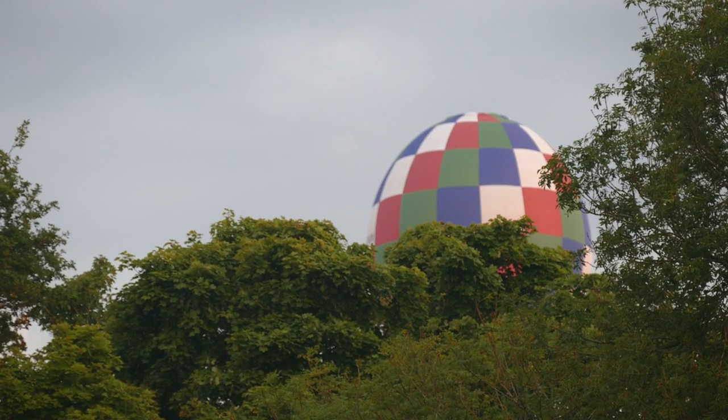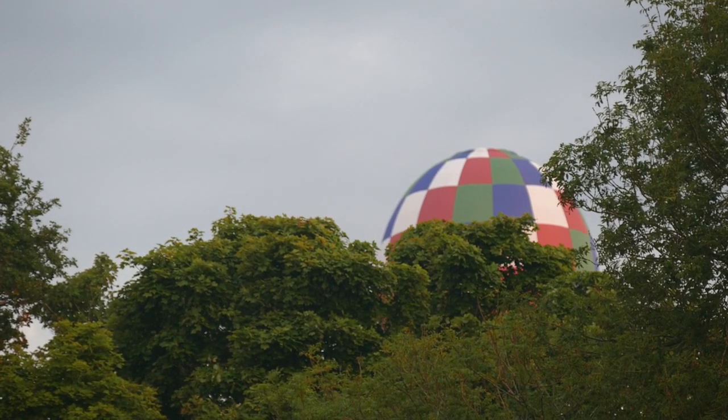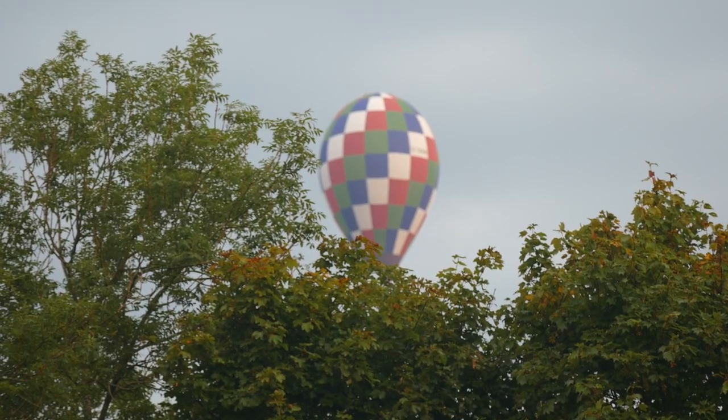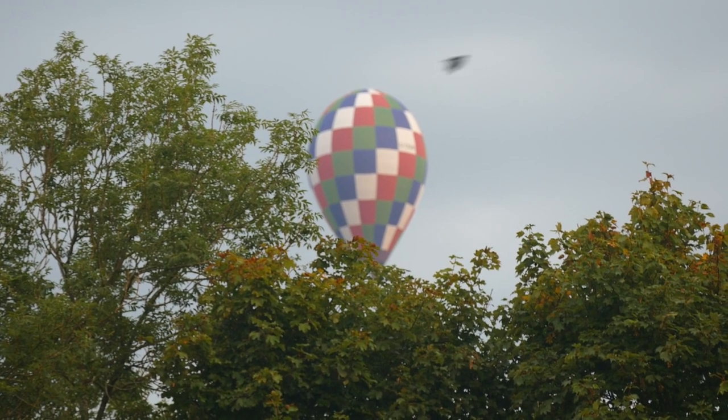They're just playing nice and low level, doing a bit of practice approaches, testing their ability to land and take off again. Just drifting gently sort of to the northeast from where we're launching from, but as I say, very, very calm this morning.